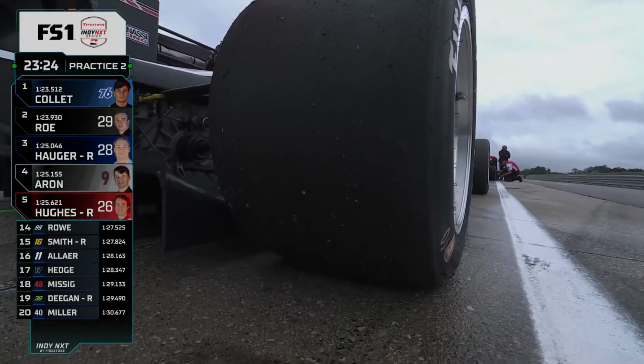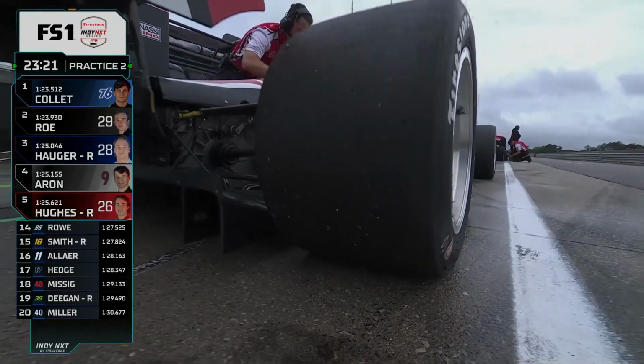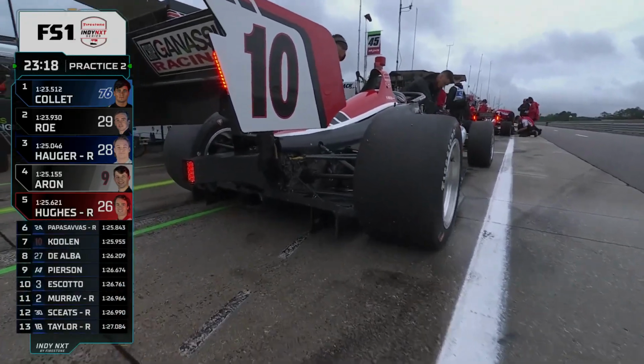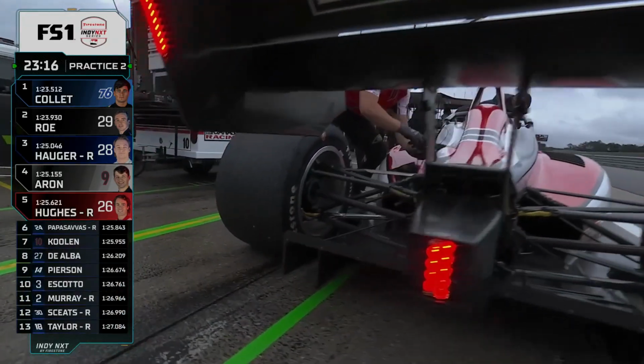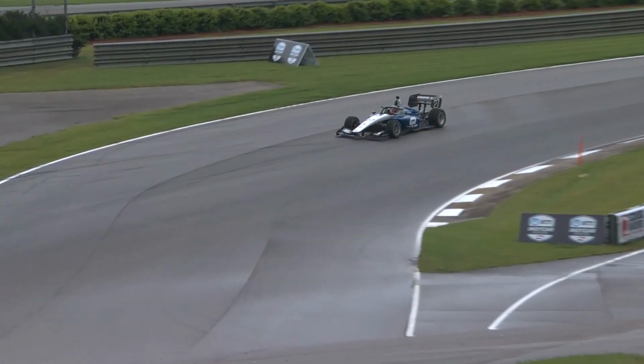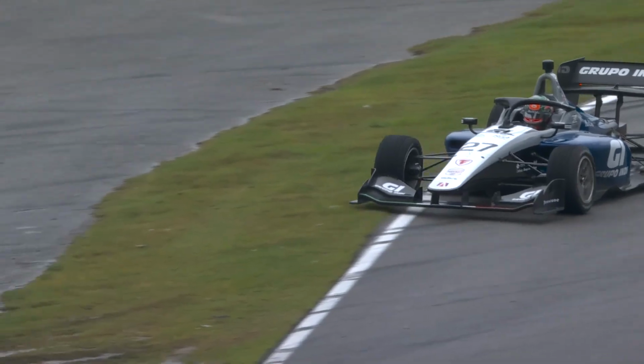You called it, Jack. I probably wasn't expecting it to happen quite that quickly. I thought this was going to be an evolving conversation for 5 minutes. So everyone will be very closely watching to see how Niels Coolin does on the slicks with Firestone as he goes out in just a moment here at Barber.